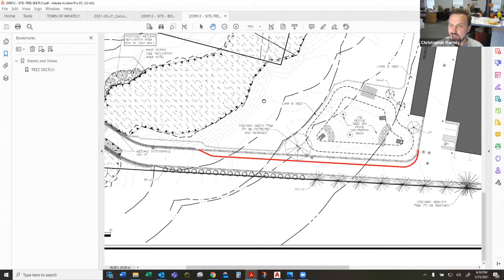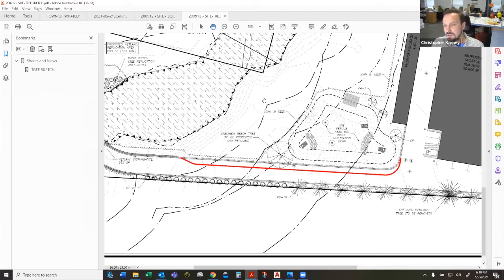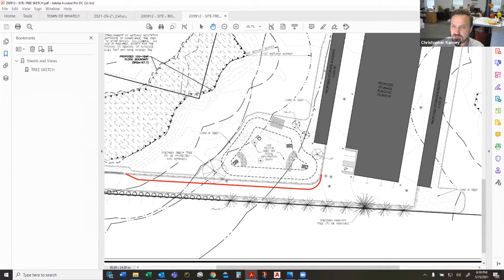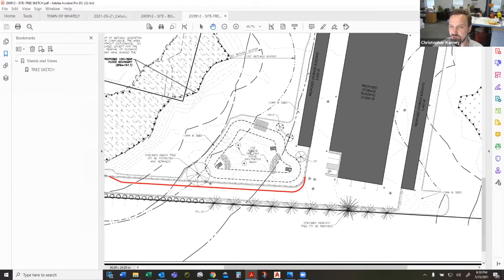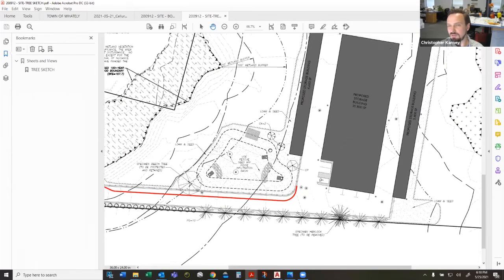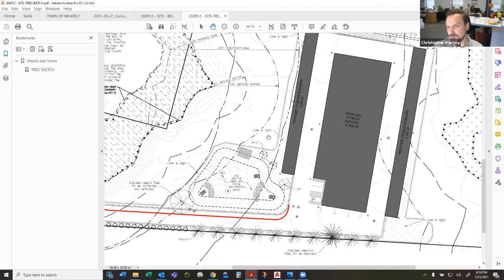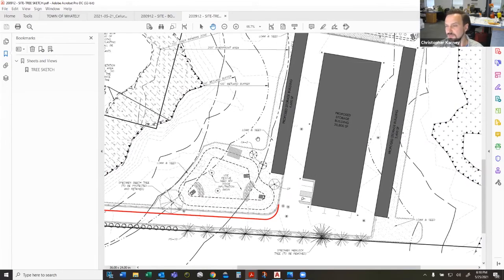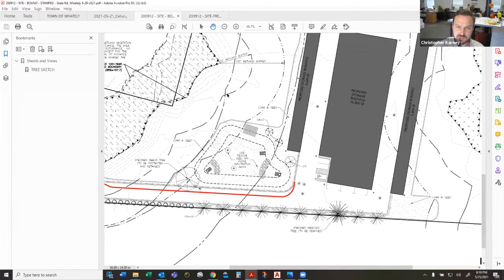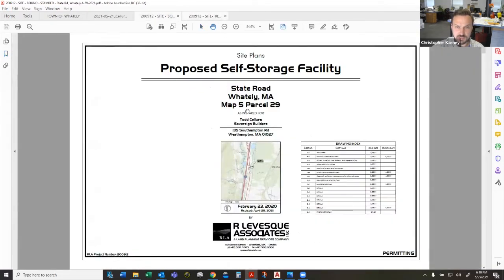We've also received comments from Mass DEP. Their comments, as well as comments from the Conservation Department, have caused some ripple effects to the site. Notably, this infiltration basin, portions of it will be allowed to remain within this 200-foot riparian zone, but portions of it will have to be removed and modified, and an alternate location for infiltration will need to be found on the site.